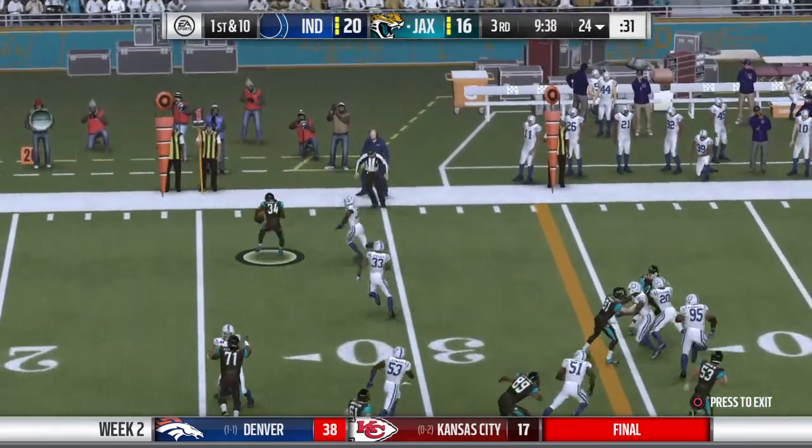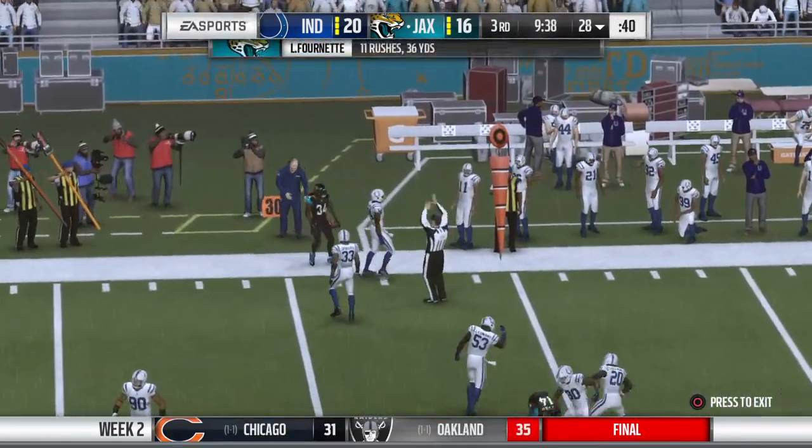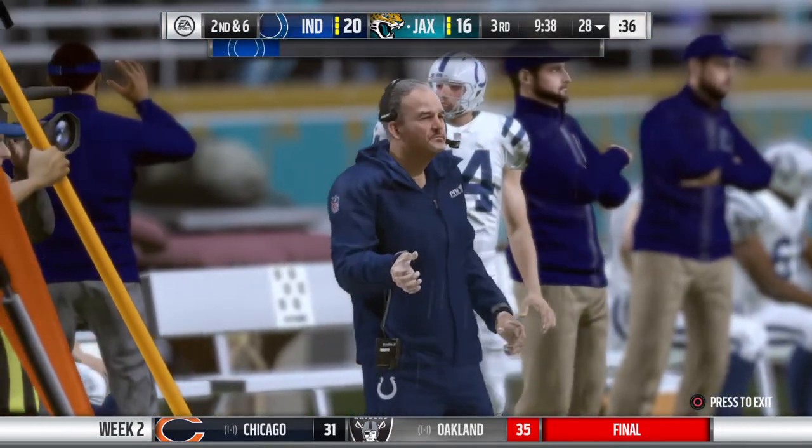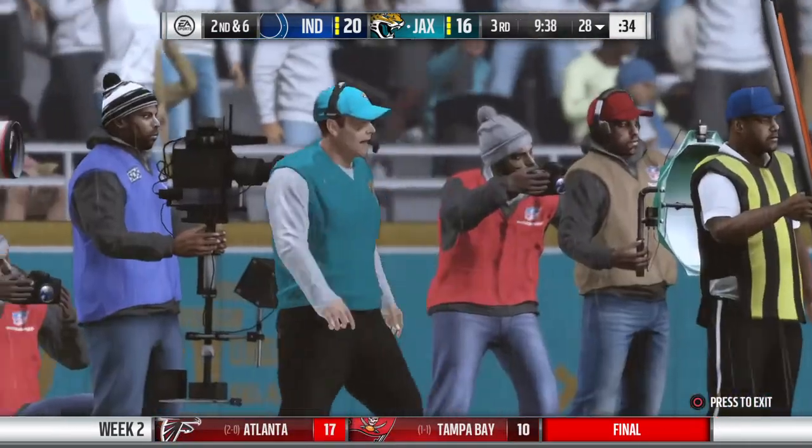Usually, a sack of the quarterback can help change the momentum. Maybe bring some pressure. I think maybe a little bit of pressure would help them greatly. Yeah, give him 4 yards there. It'll be 2nd and 6.